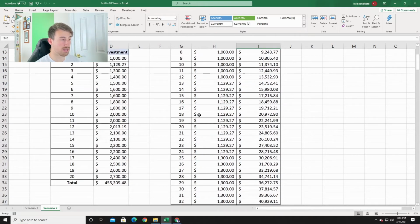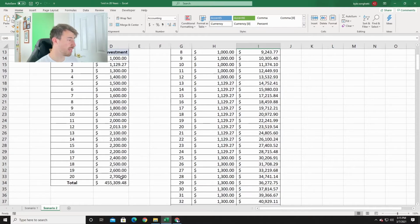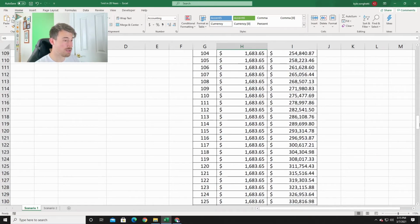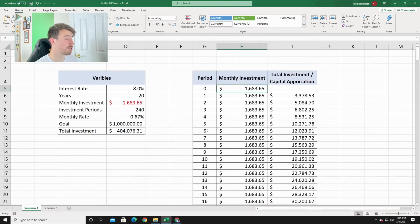Now, that all being said, this strategy might not be better than this strategy, and I'll tell you why. So you see how you're paying so much more a month in these later years, and it's not even that much less in the earlier years. So this goes back to the point of the time value of money. Right here, when you're investing $1,600 a month, roughly $1,700 a month, this money can compound for 240 periods, all right? Which is crazy. That's so many periods for it to compound, all right? This 1,000 is also compounding for the same amount of periods, but what you have to take into consideration is it's not as much money as this investment. So this is what's gonna get you.